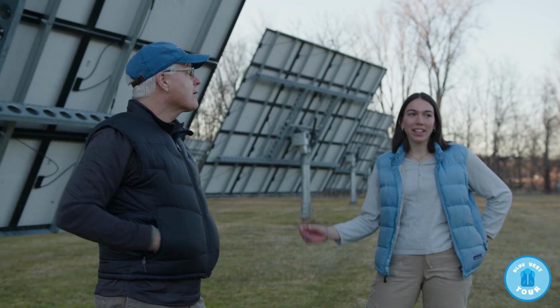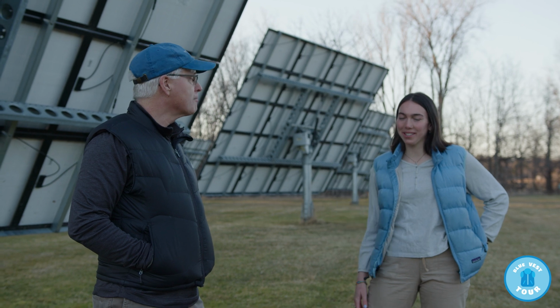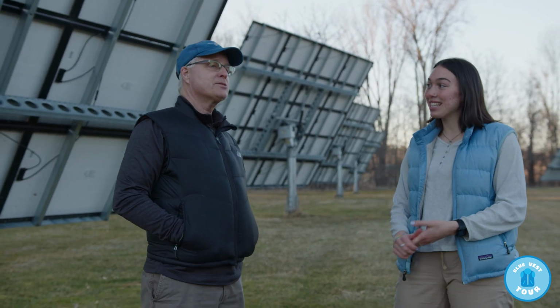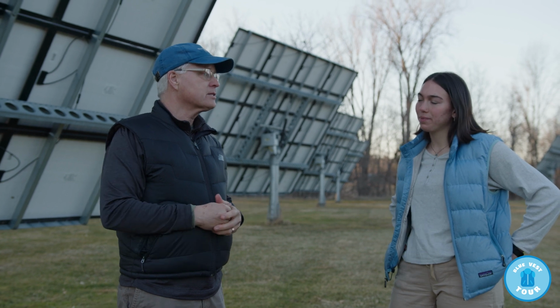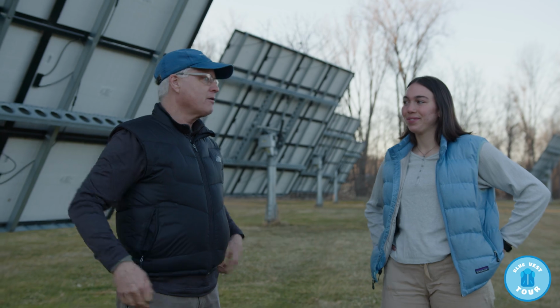As an environmental science major, I only know so much about renewables and the idea of renewables. So being able to come out and actually see what's happening and how Rubenstein is applying that is amazing. It's more than the Rubenstein. It's a UVM effort that goes into this, because it takes a lot more than our knowledge in the Rubenstein School to know how to do this.